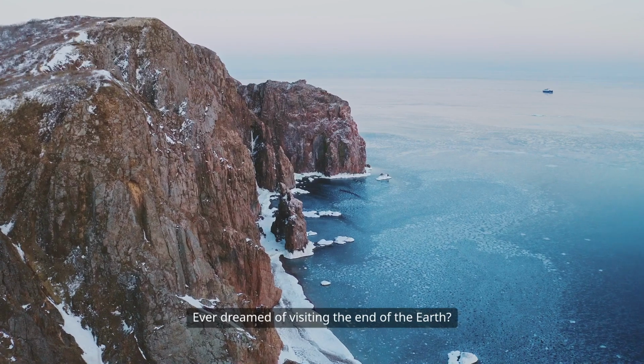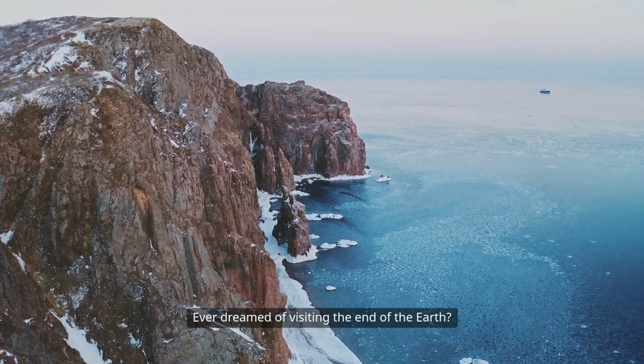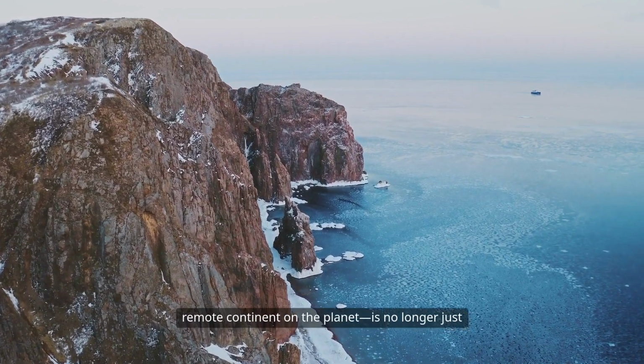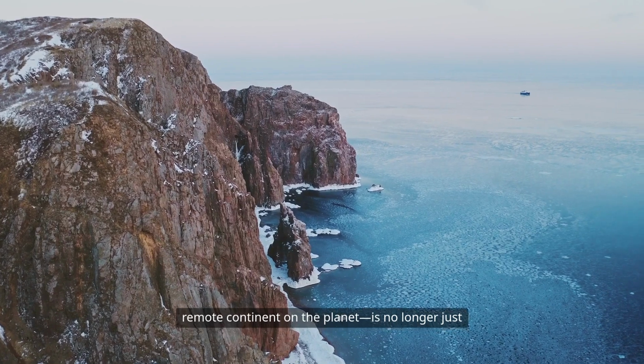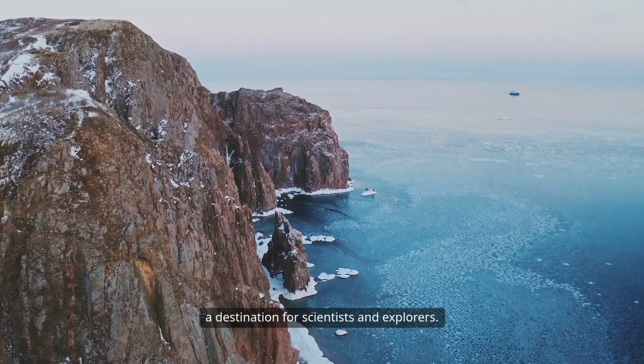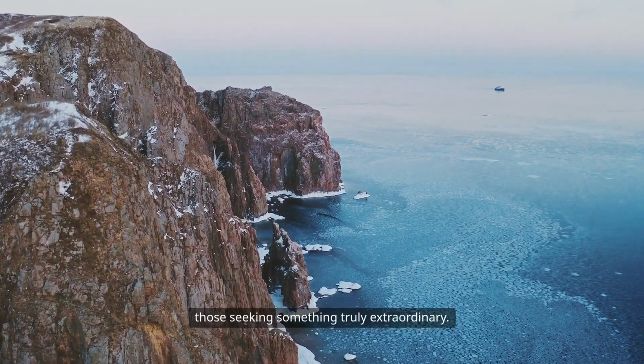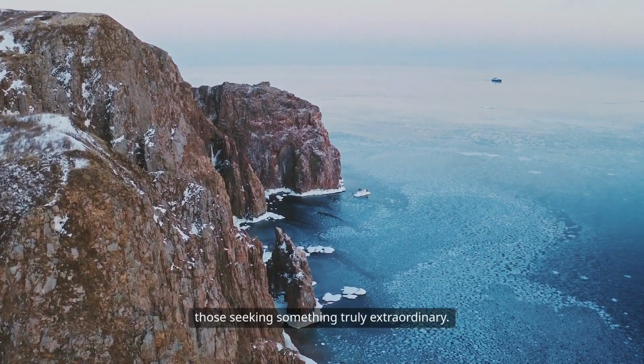Ever dreamed of visiting the end of the Earth? Antarctica, the coldest, driest, and most remote continent on the planet, is no longer just a destination for scientists and explorers. Today, it's an adventure within reach for those seeking something truly extraordinary.